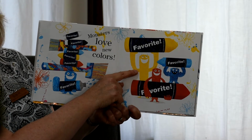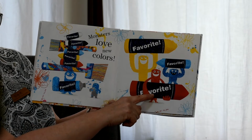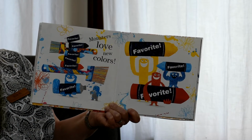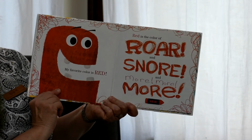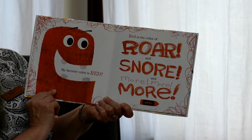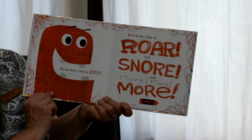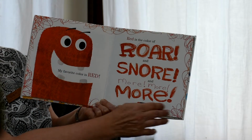This one, he's yellow. He says, that's my favorite. This one is red. He says that's his favorite. And that guy's blue. He says that's his favorite. My favorite color is red. Red is the color of roar and snore and more, more, more.